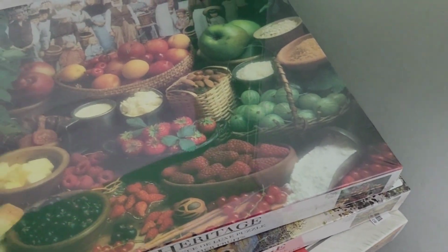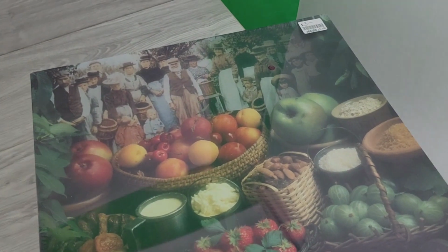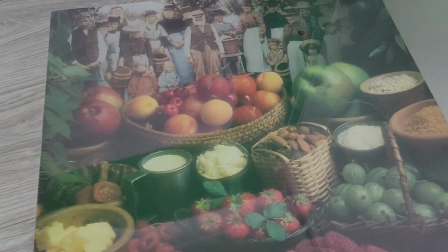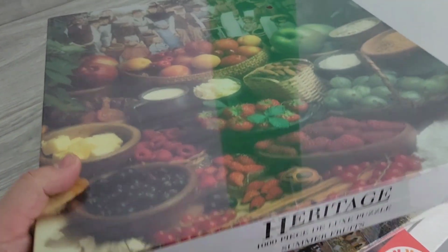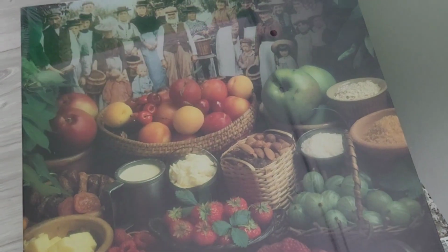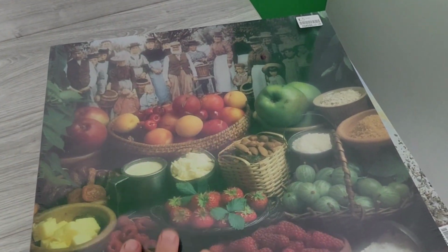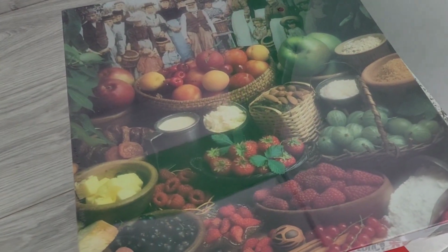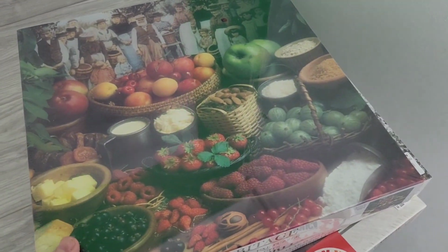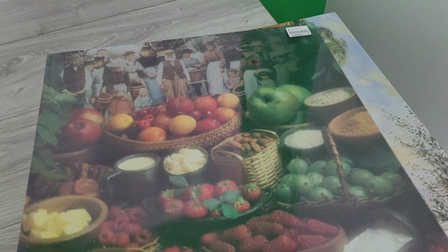I actually picked up these from one of the charity shops. I always pick up these. They're about £3 from charity shops. I'll pick up puzzles or games just because I know I will never get any comeback. I cannot be bothered to count the pieces, and some of these are worth quite a bit if you get the right ones with the right picture.